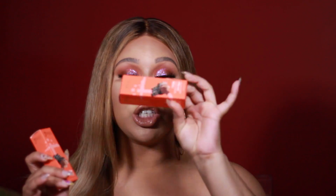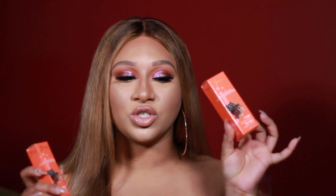So we have foundation, which retails for $20, and you get 30 milliliters, which is a fluid ounce, standard foundation, and the concealer is 10 milliliters, 0.34 fluid ounces for $14. And basically what we're gonna be doing today is testing it out and seeing how it looks first impressions wise. This isn't something I'm gonna be wearing throughout the day.